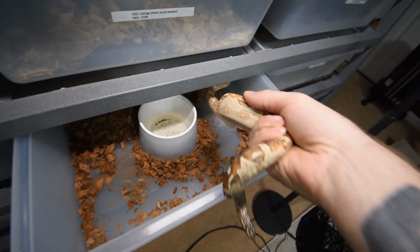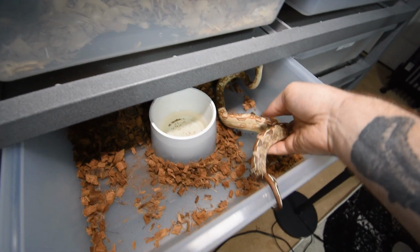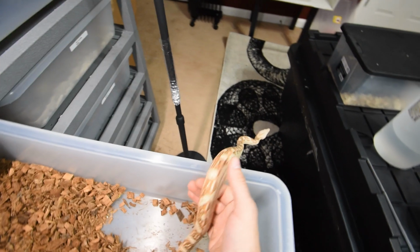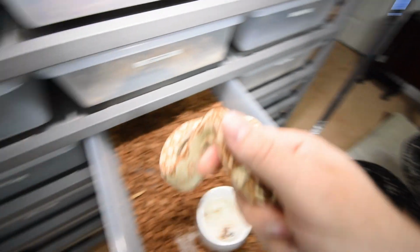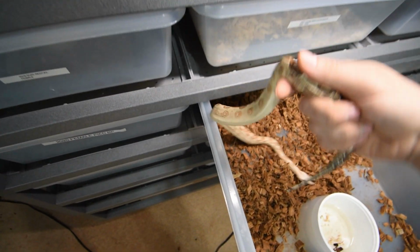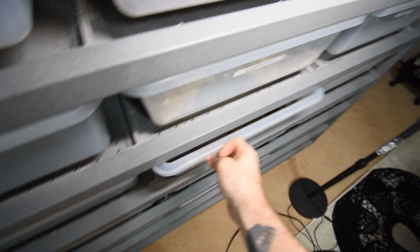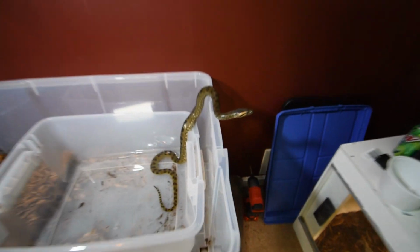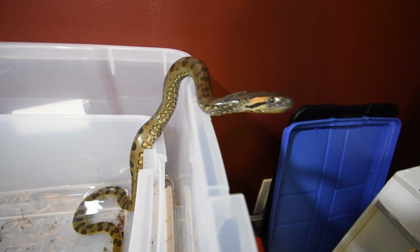Again, we don't want her to get caught in between the tubs. So I guess we're just gonna hang out for a little bit. Positivity with her is always a plus. There we go.